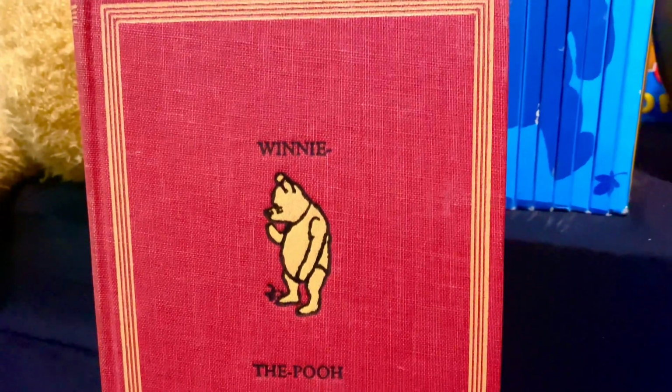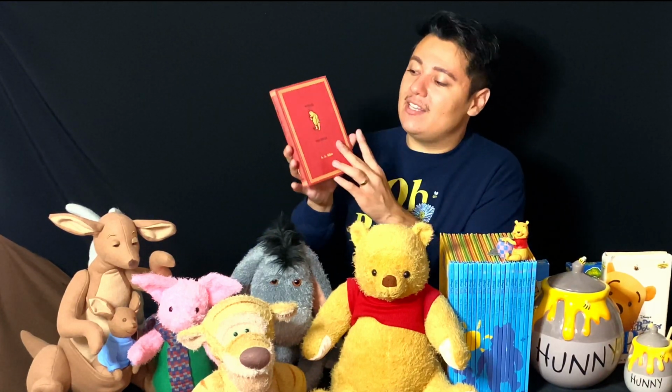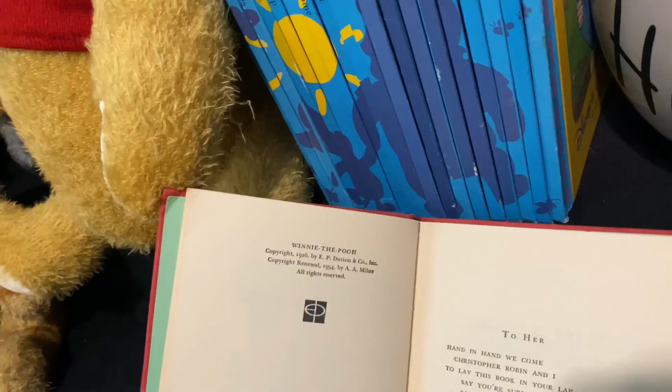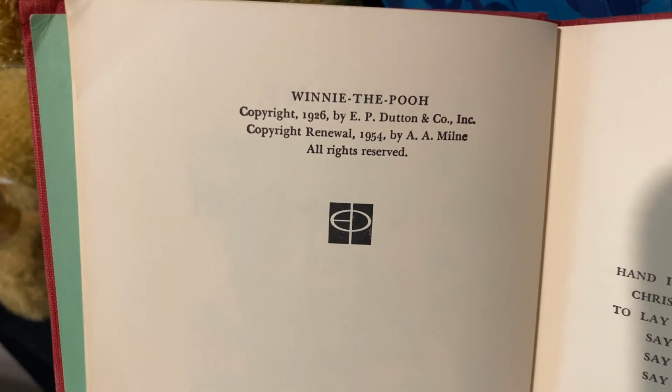Last but not least, and this is actually going to be the oldest piece in my collection, is this book. Now, this book was written by A.A. Milne, who is the original author of the Winnie the Pooh characters. Winnie the Pooh was a story that A.A. Milne used to read to his son, Christopher Robin, at night for bedtime stories, and it became so popular he decided to release it as an illustrated book. This book was released in 1961. The original was released in 1926, but this is a 1961 copy.